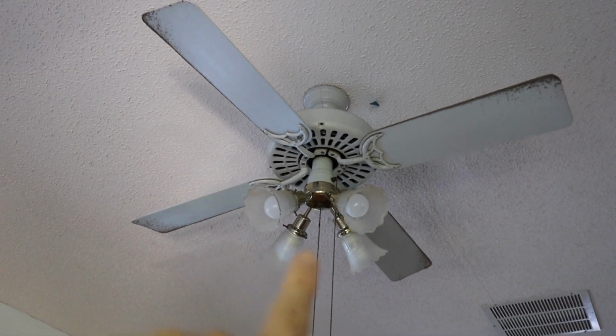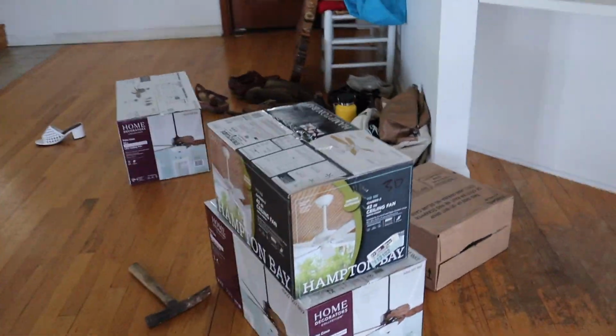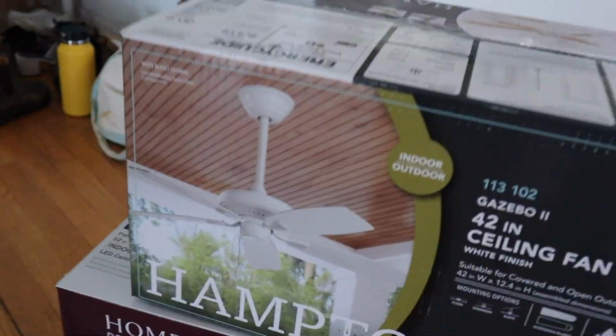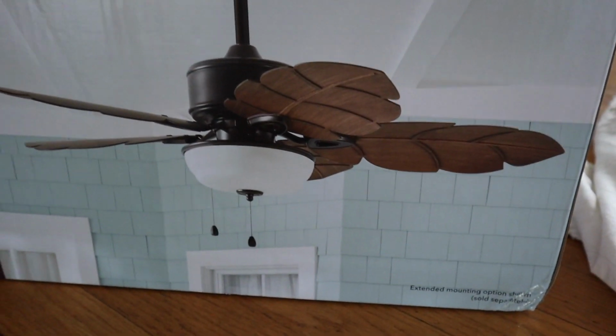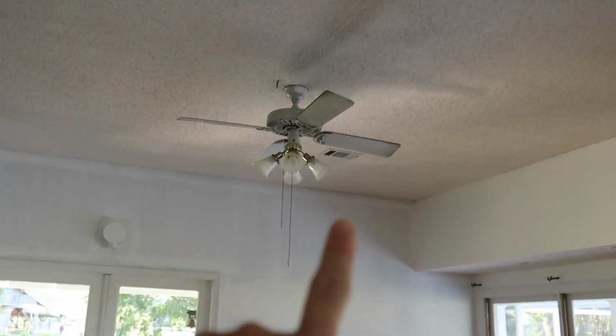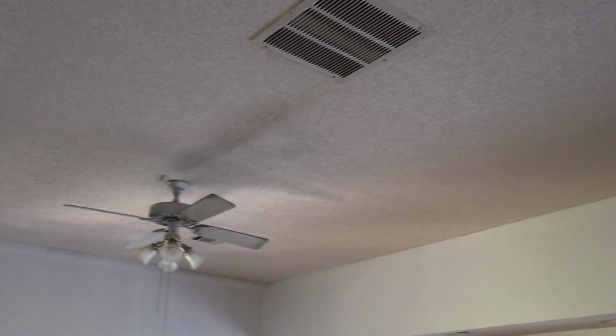We also, these really need to be replaced, so we bought some new fans. We bought just a little discreet one for the kitchen area that would be all white. And then we bought these fans for the two main fans in the living room. And we also, if you can see, have popcorn ceiling. So our plan is to scrape that off at some point.